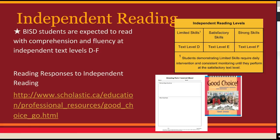Now let's talk about independent reading. How are we going to get kids independently reading and get them to a level E? So it's through their independent reading and also through their guided reading. So what does independent reading look like in first grade right now? You've just started your guided reading, so probably their book boxes might not be as plentiful as you want, but you might need to start looking at putting, now that you know where their levels are, finding books that they can independently read and that they can do a response with while you're doing guided reading.